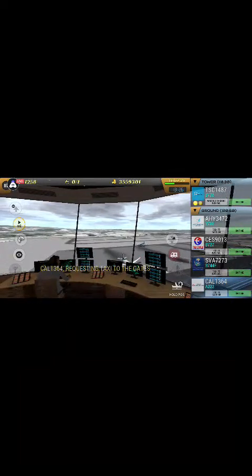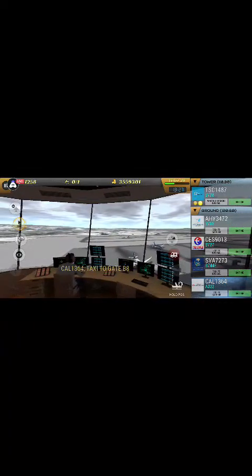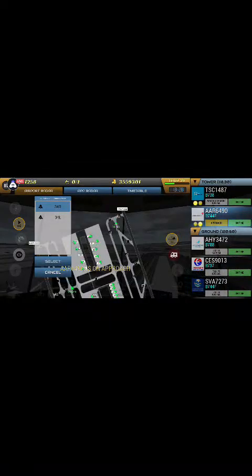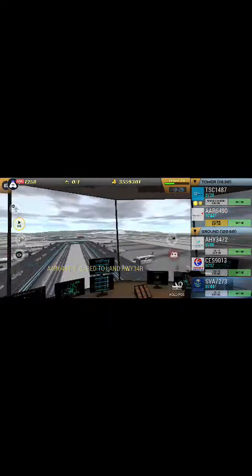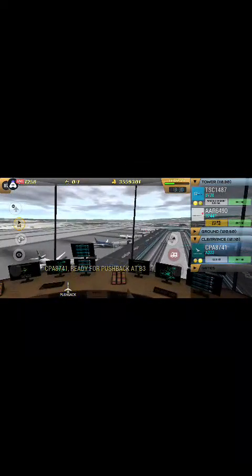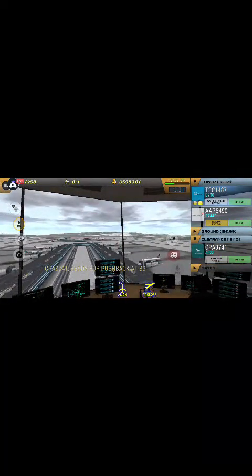Brook ground. Dynasty 1364 requesting taxi to the gates. Dynasty 1364 taxi to gate Bravo 8. Brook Tower. Good afternoon. Asiana 6490 is on approach. Asiana 6490 cleared to land runway 34 right. Brook clearance. Good afternoon. Cathay 8741 ready for pushback at Bravo 3.